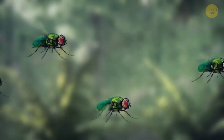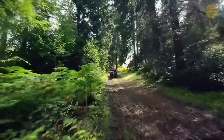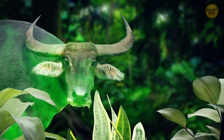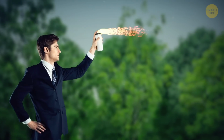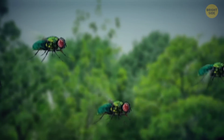If screwworms start making a comeback, inspectors hop on ATVs and cruise thousands of miles to hunt down any infected animals and stop the spread. There's no magic trick to wipe out these parasites completely, but the game plan is clear. Keep the sterile fly drops coming and stay one step ahead of these pesky little critters.